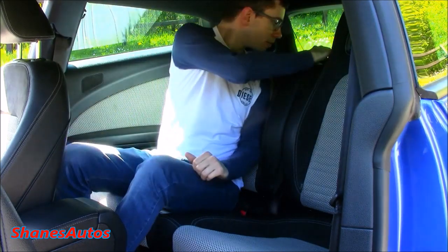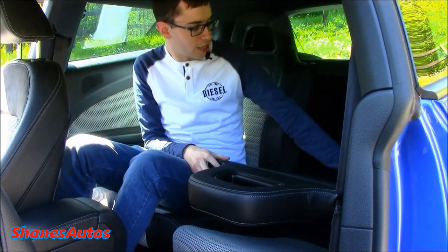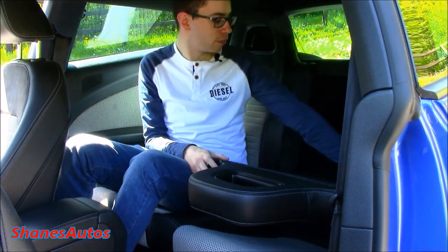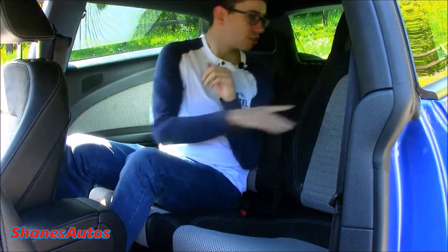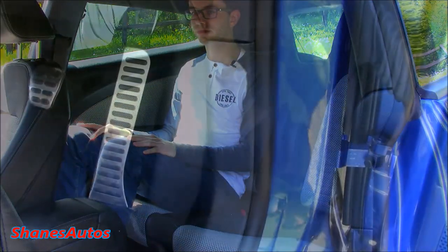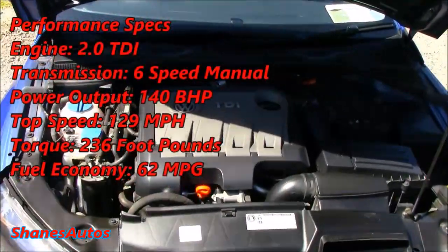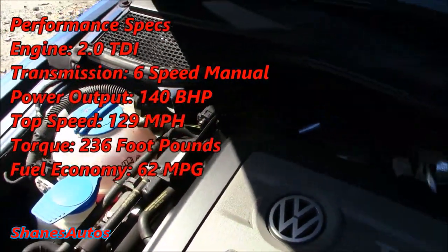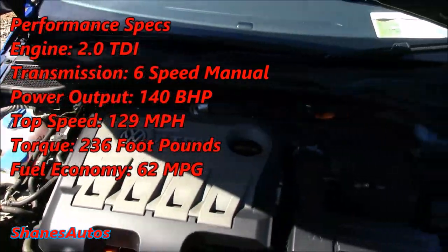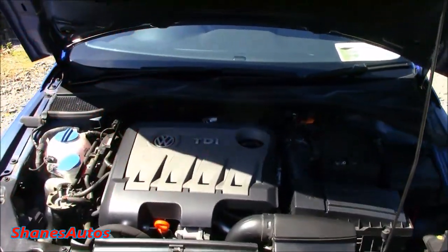As a matter of fact, I believe, yep, these seats actually slide forward as well, so you do get extra luggage space from the boot. I will admit there is a ledge left behind, so it's probably not that useful if you're hauling larger items. But it's good to know that you can fold the rear seats should you need to. And the bonnet release is located on the driver's side. The engine is a 2-litre TDI turbo diesel. It produces 140 brake horsepower with a top speed of 129 miles per hour. It also puts out 236 foot-pounds of torque, and it's estimated to average about 62 miles to the gallon.